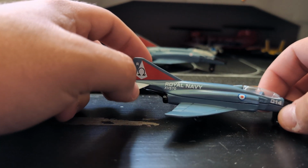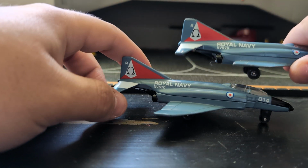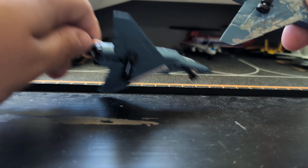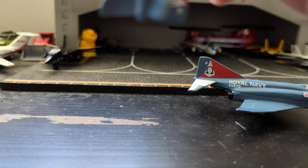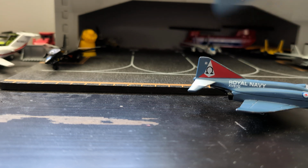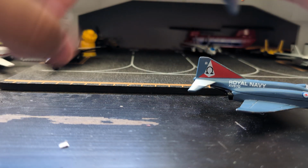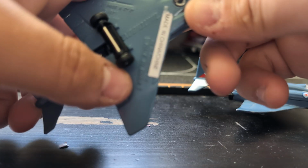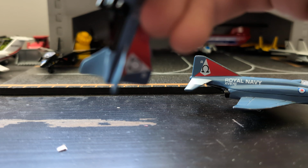So here's the Royal Navy Phantom. Yes, you are seeing double. They are the same thing, except I put a tail hook in this one. See, look at that. Oh, whoa, what's this? Let's just get rid of that sticker there. I don't get why it's there, but let's just take it off. It says made in China there. You don't need a sticker to back it up saying, here it's made in China.